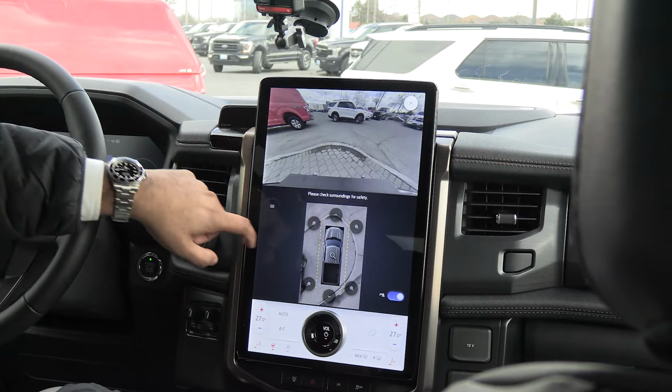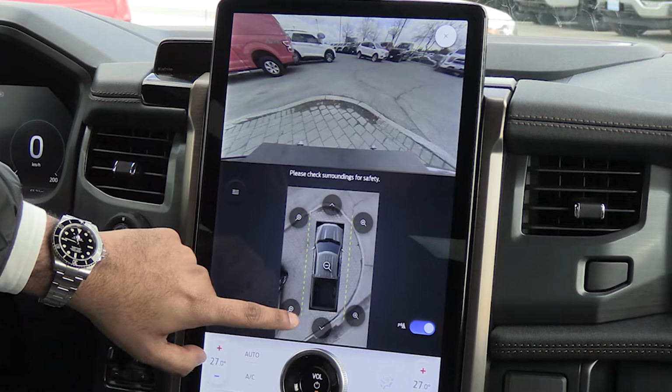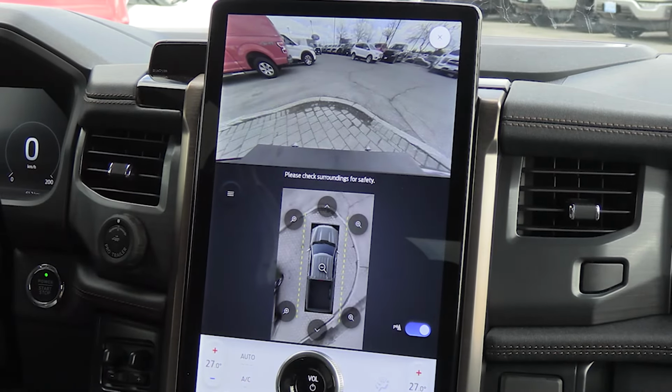If I hit the magnifying glass here, I can see whichever angle I want to see. Again, making it that much easier for you to park, because at the end it still is a full-size pickup truck. This screen is also capable of wireless Apple CarPlay and Android Auto, so you have access to your phone, Google Maps, Waze, and all of that good stuff.